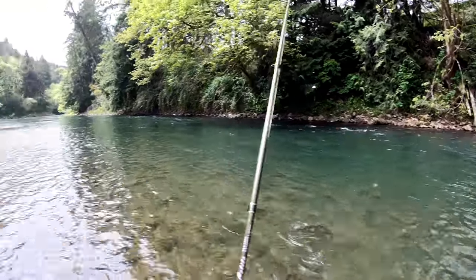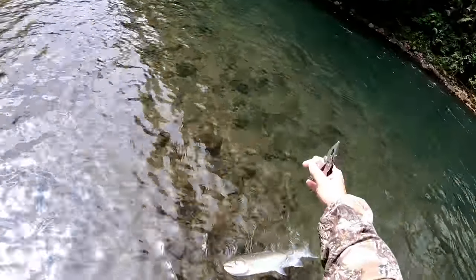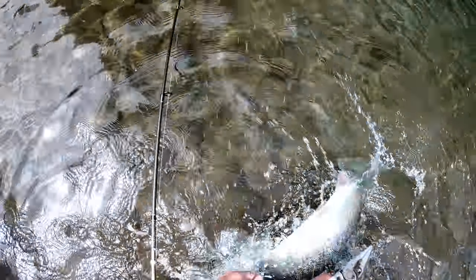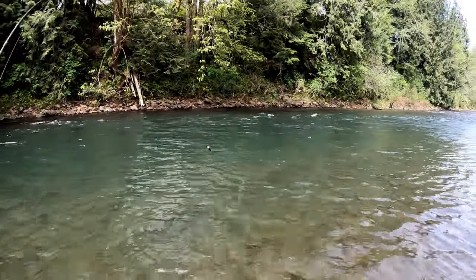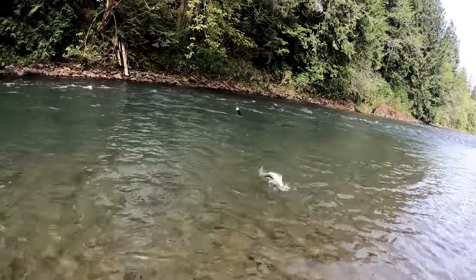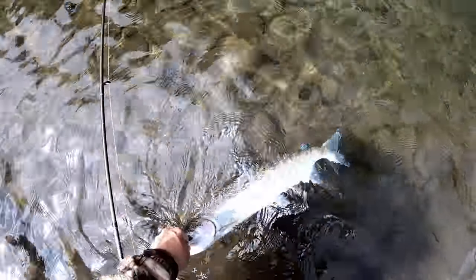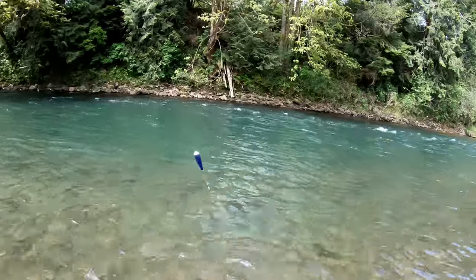Well, I'm gonna have to go ahead and release her. Nice fish. It's already spawned out, looks like. Oh, she's got a lot of energy there. She's got a lot of energy in her, that's for sure. All I want to do is get that hook out of her. There you go. That just pulled off some of the hair, the hook.